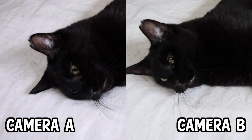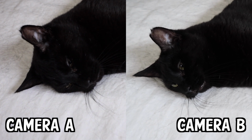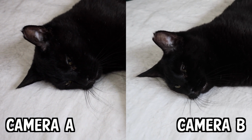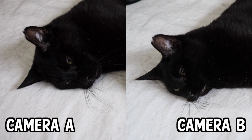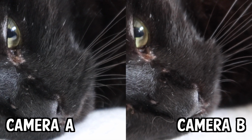One camera costs about twice as much as the other camera. And I would hate to waste that money on a new camera if it's not an improvement on the camera that I'm currently using.